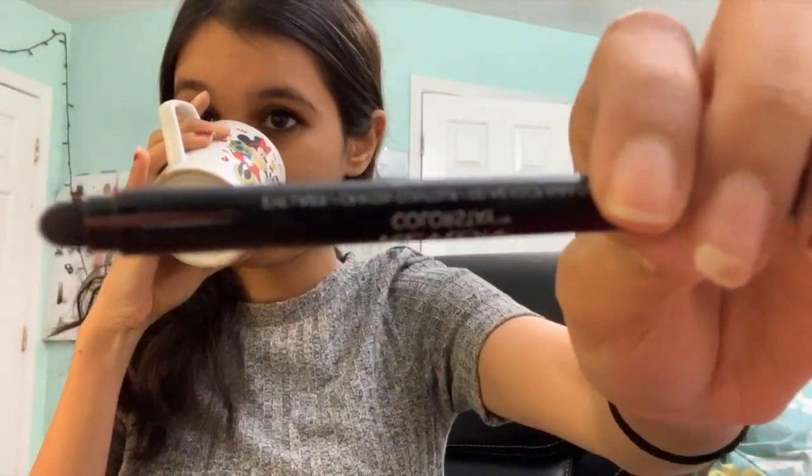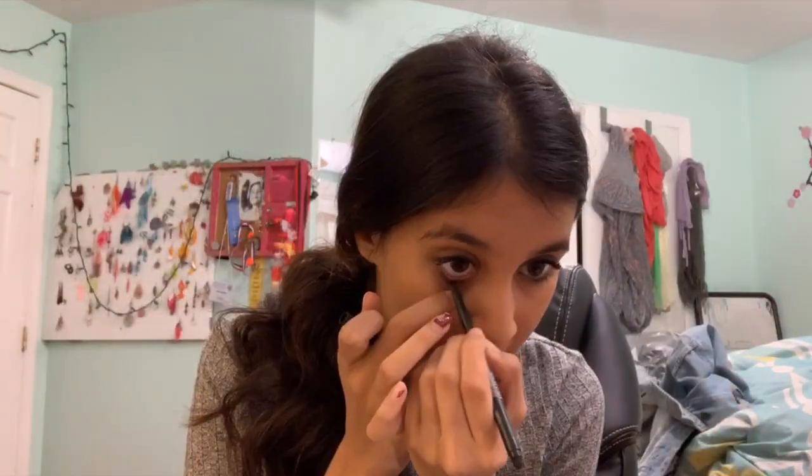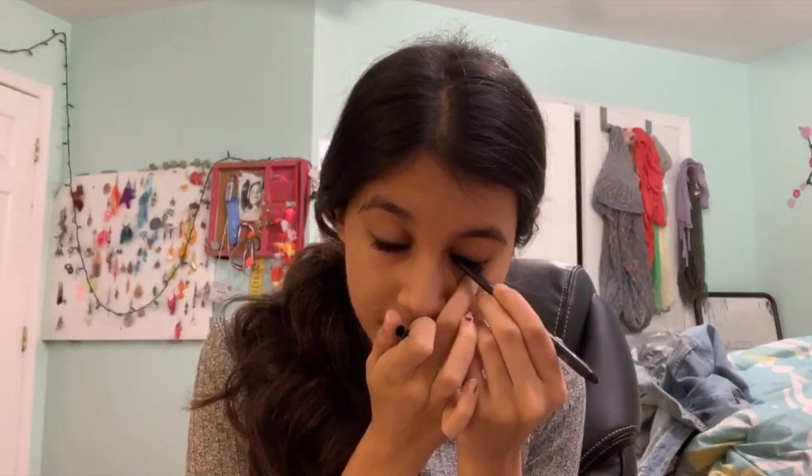And then ending it out, I use my, oh my god, this is my holy grail. It's my Revlon Colorstay Kajal eyeliner. And I apply so much of this, so much of it, but I love it. It doesn't even smudge. And then I went in with my last coat of mascara, and that's honestly pretty much it.